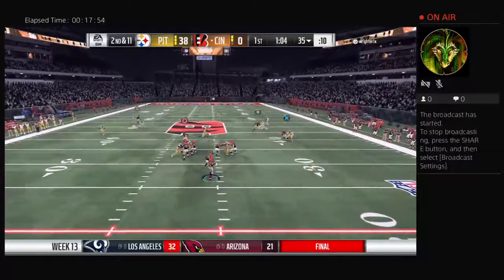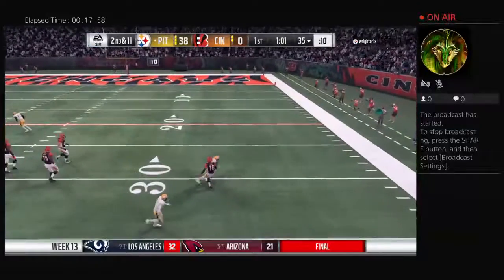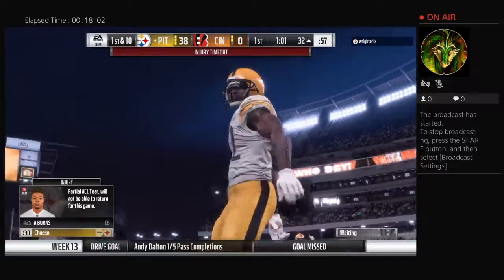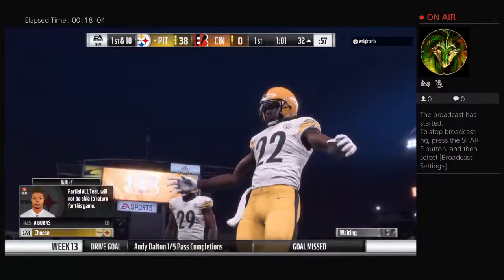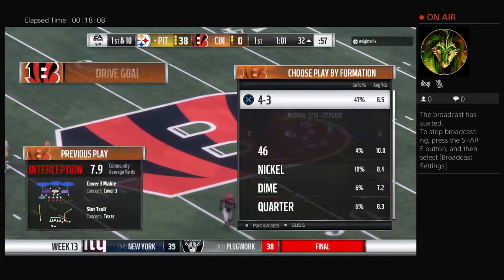Dalton here from the gun. And my goodness, another interception. Picked off, William Gay. And they're going to set up shop at the 32-yard line. Pittsburgh's offense now heading back out onto the field.